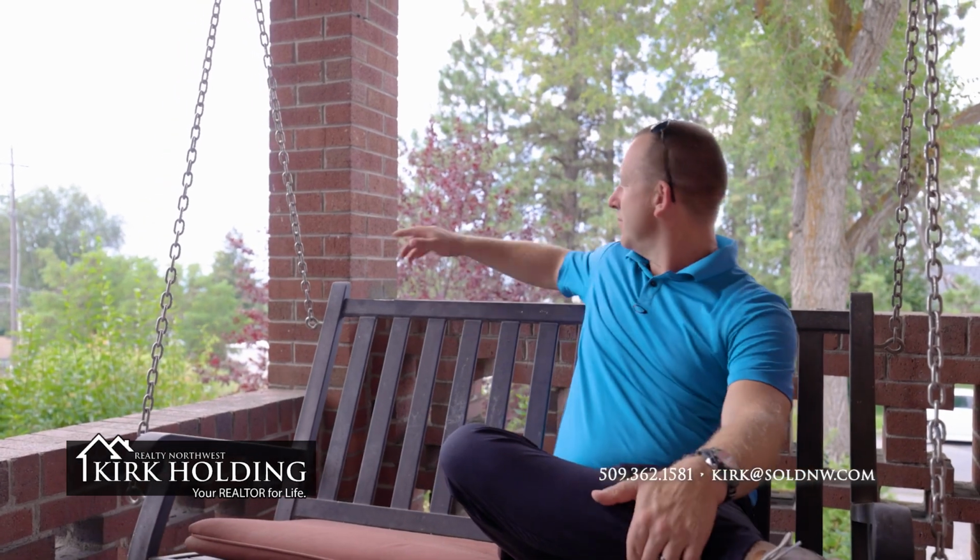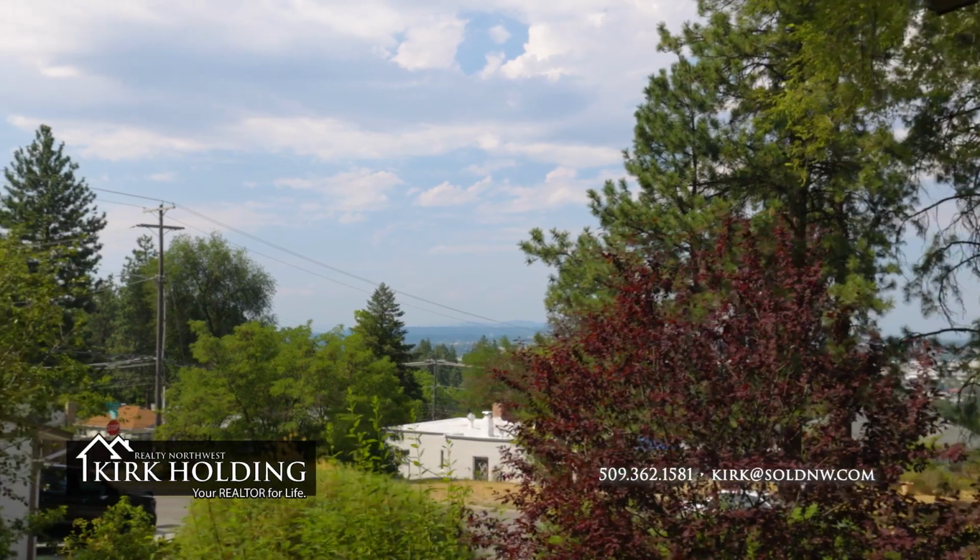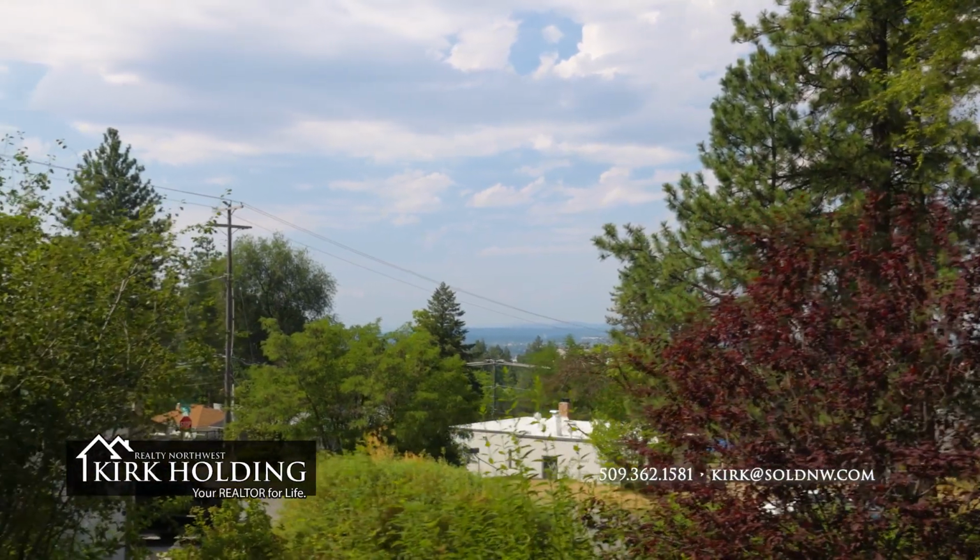I'm with the Living in Spokane, North Idaho team, and today we're featuring one of our new listings on the South Hills. One thing I love about the house here is where I'm sitting, just kind of chilling on the swing. We've got some awesome views here to downtown Spokane. Literally only about a 5-minute drive to the freeway and all the shopping, and then maybe another 5 minutes to downtown Spokane. So very proximate to everything.